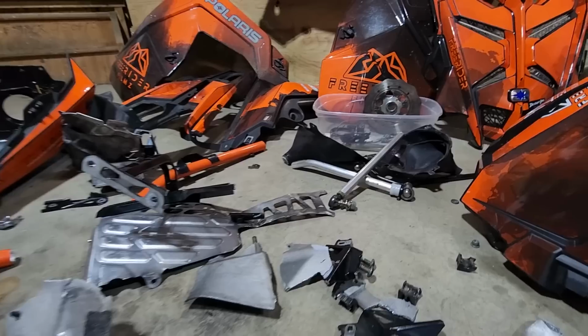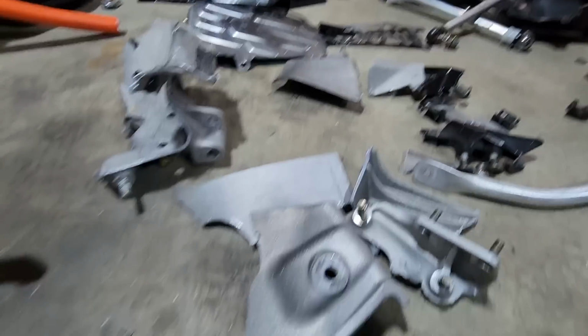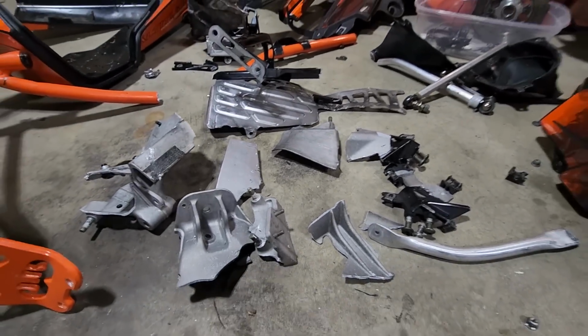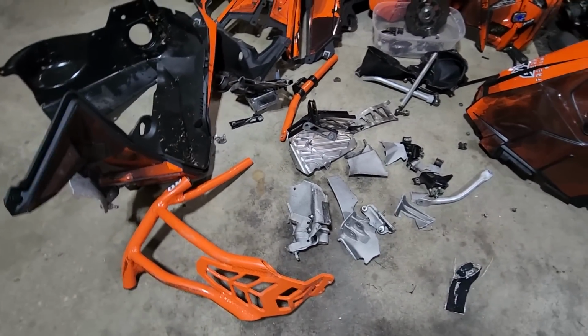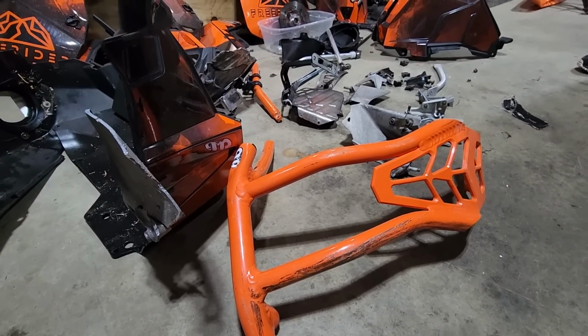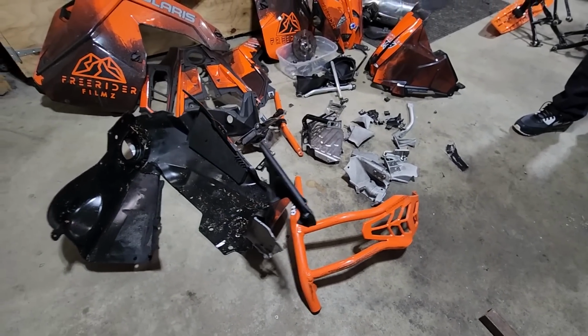But anything that was cast aluminum just absolutely exploded. Yeah, that's this stuff. So there's a chassis part, there's chassis parts, lots of chassis parts. And all that stuff is in pretty bad shape. I still can't believe how good that rear bumper did. Even though it's absolutely mangled, it's still in really good shape. It's still there, for how hard it hit. No kidding.